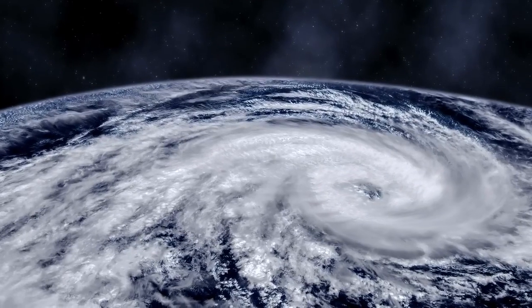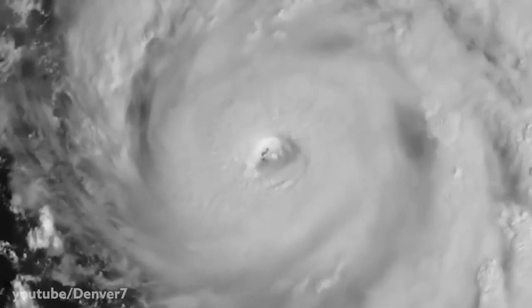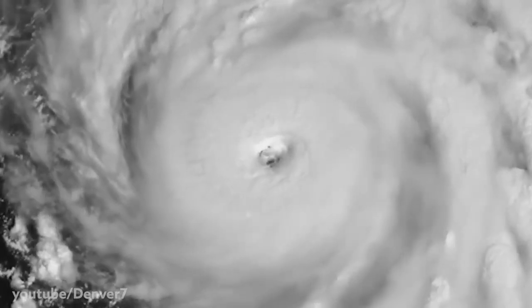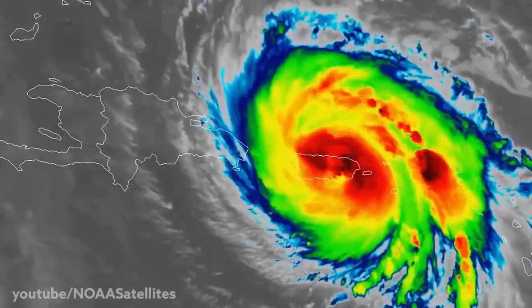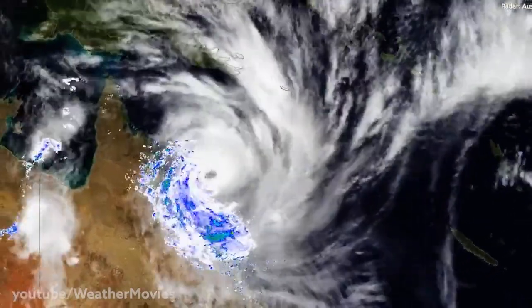Well, believe it or not, there's actually some truth to this idea because of something called the Coriolis effect. And it's the same reason you might have noticed weather patterns like this spinning counterclockwise in the northern hemisphere, in which case we call them hurricanes, and clockwise in the southern hemisphere, in which case we call them cyclones.